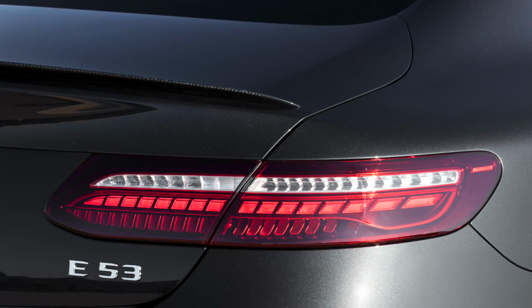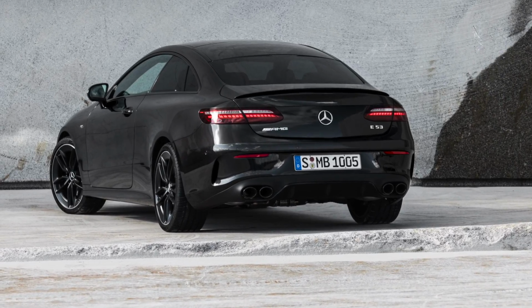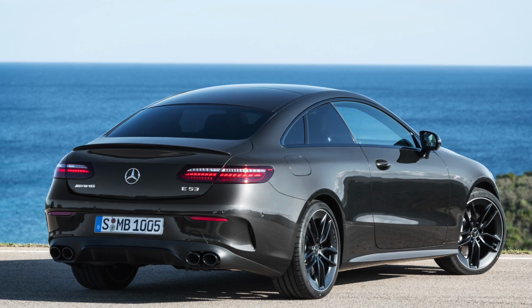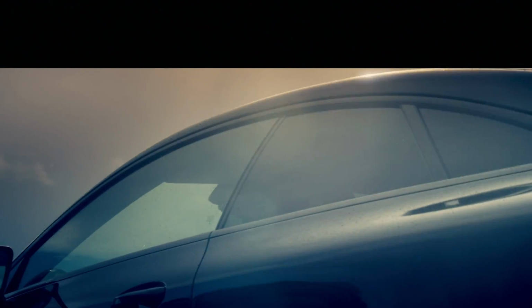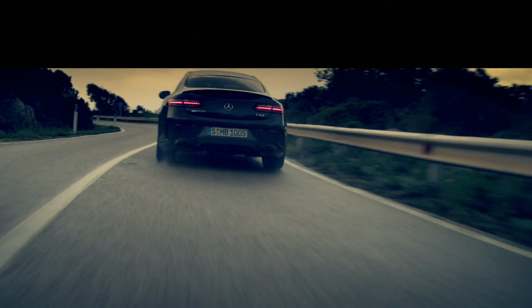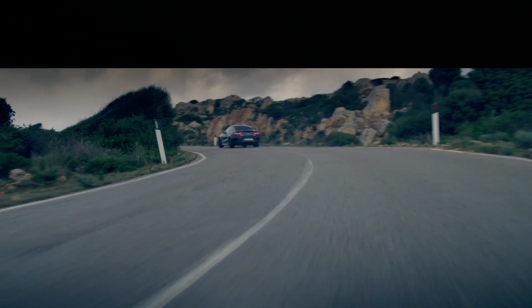At the rear, the tail lamps are even slimmer now. The E53 receives a twin tailpipe design, let's stress the word design, and they are available in silver chrome or high gloss black as part of the optional AMG Night package, as you can also see here.